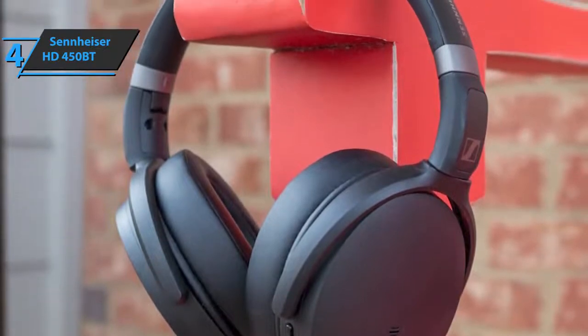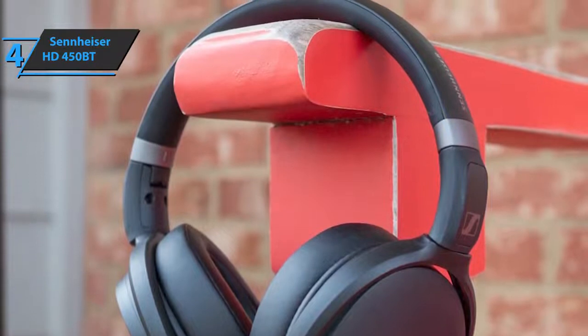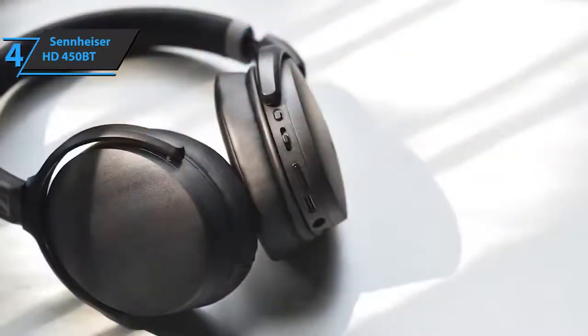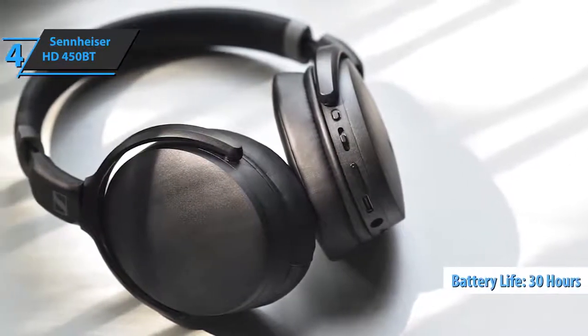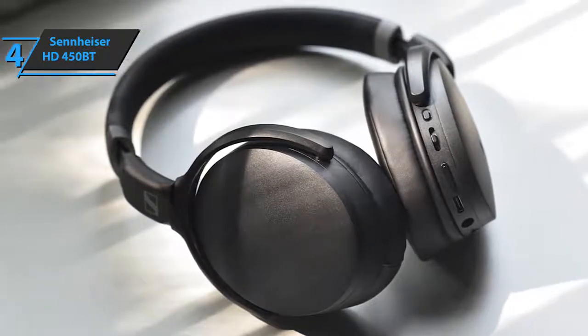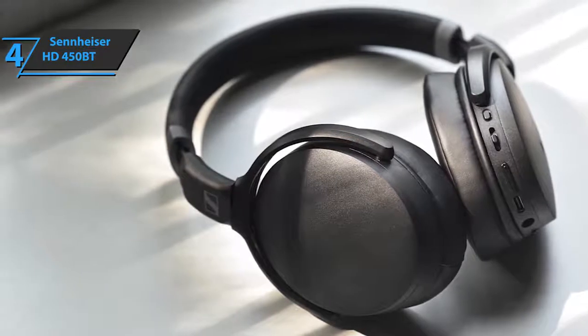At the bottom of the right side, you'll find a USB-C charging port, a 3.5mm jack, buttons for controlling music playback and voice calls, as well as a dedicated button for calling your phone's voice assistant. With 30 hours of battery life, that is with active noise cancellation included, this Sennheiser model can beat some of the prominent models on the market right now by a significant difference of up to 10 hours.